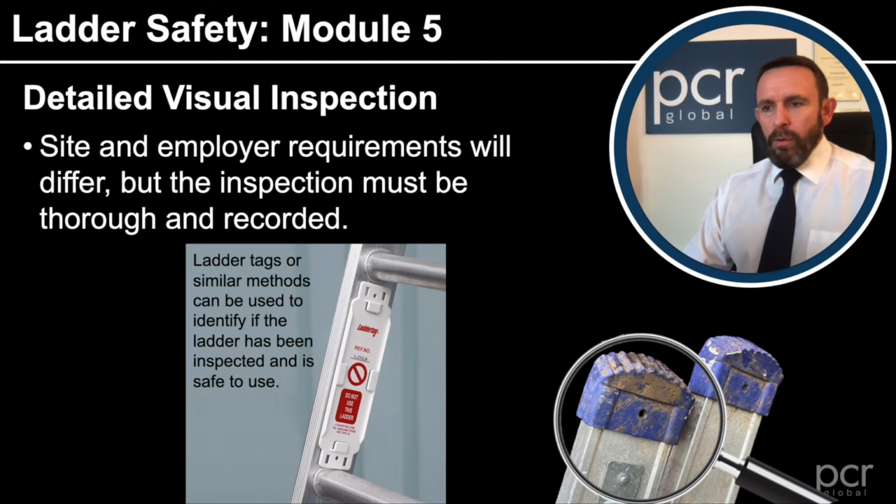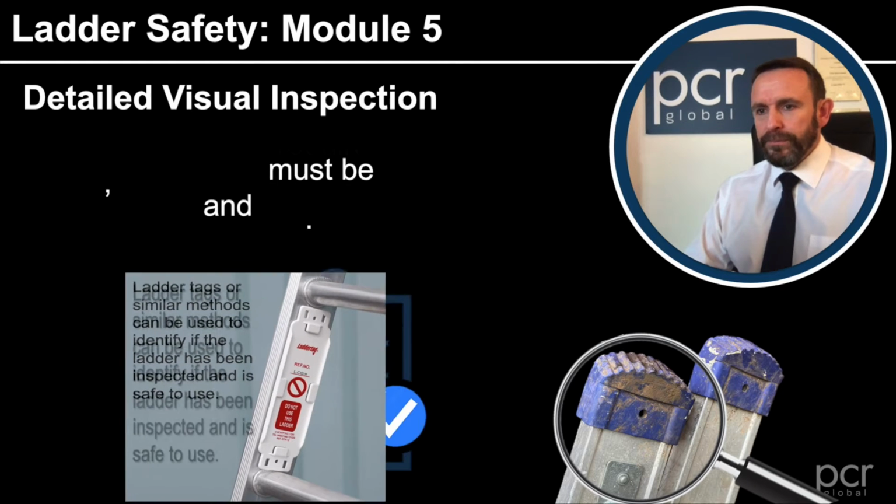Site and employee requirements will differ, but the inspections must be thorough and recorded, as noted there. Some methods are ladder tags. They can be used to identify if a ladder has been inspected and is safe to use. You do see that quite regularly. It is a good visual way of checking.